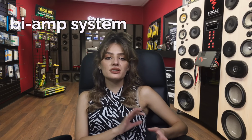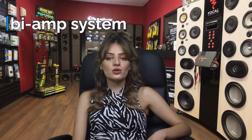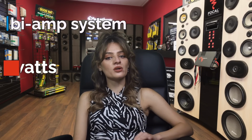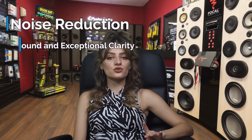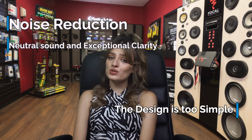This studio monitor also owns a bi-amp system, which means that it uses 2 channels of amplification. In total, the wattage of this audio monitor is 120 watts. Pro sides: noise reduction, neutral sound, and exceptional clarity. Whereas for the cons: the design is too simple.